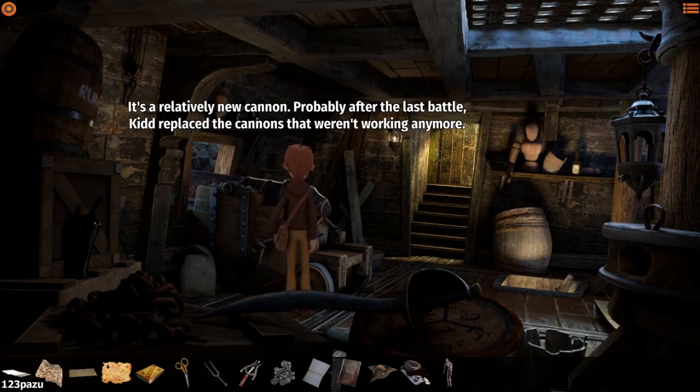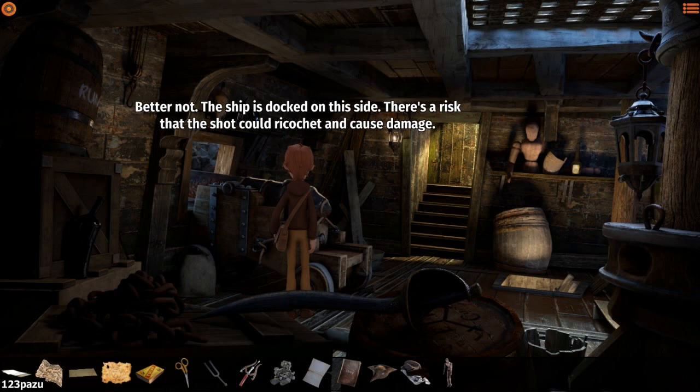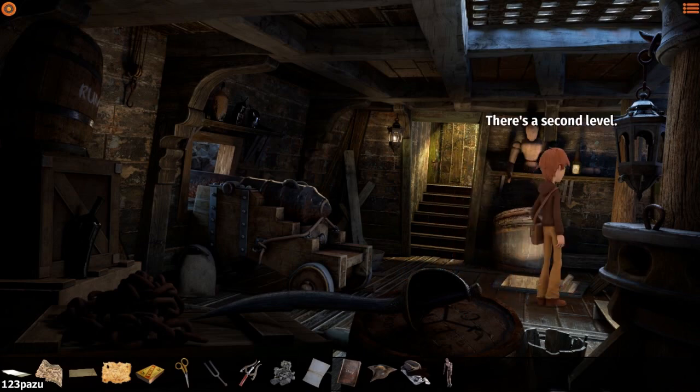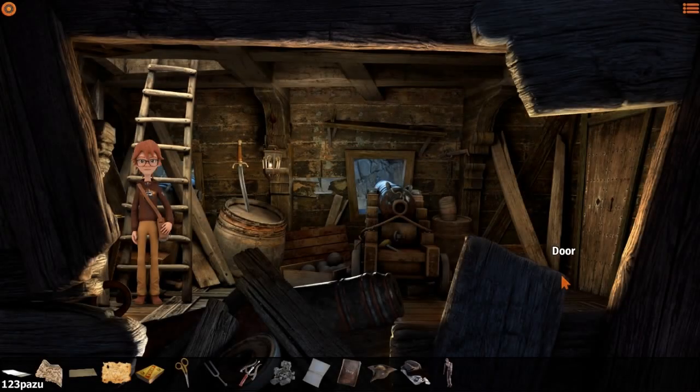It's a relatively new cannon. Probably after the last battle, Kid replaced the cannons that weren't working anymore. Better not. The ship is docked on this side. There's a risk that the shot could ricochet and cause damage. Okay, so this cannon we can actually fire, unlike the ones at the top. And it goes down again. There's a second level. And another cannon! Wow! So many cannons.